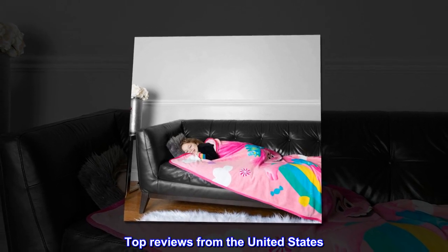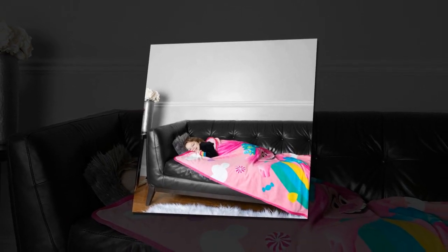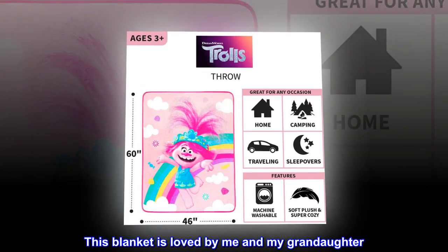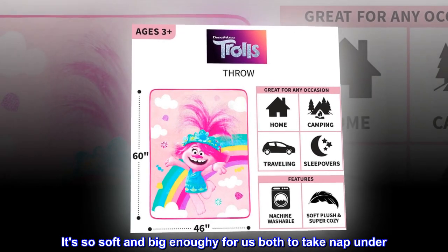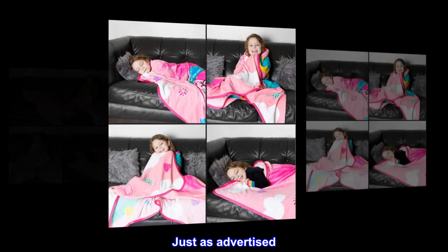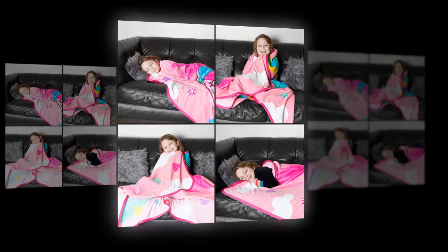Top reviews from the United States. Best present ever. This blanket is loved by me and my granddaughter. It's so soft and big enough for us both to take a nap under. Colors are bright. Just as advertised. I will buy more.